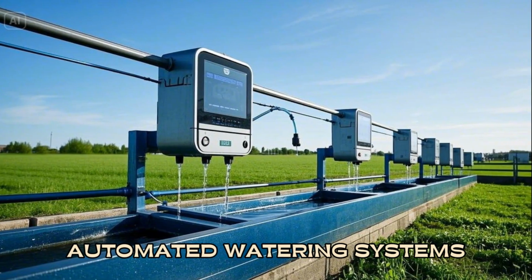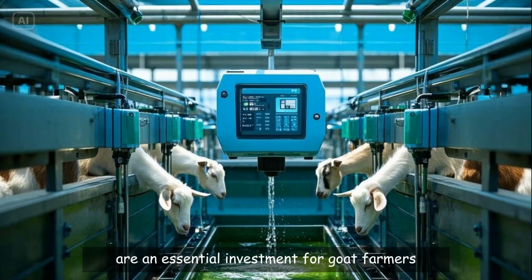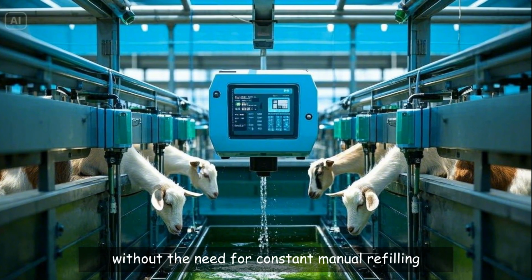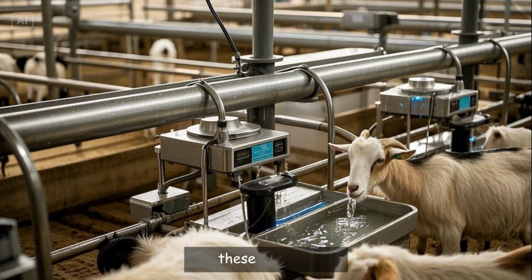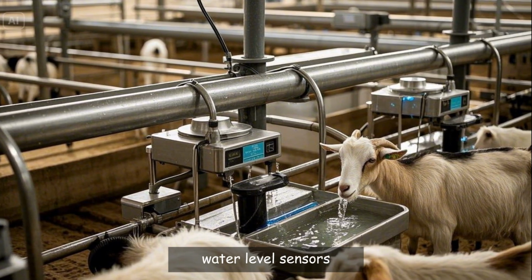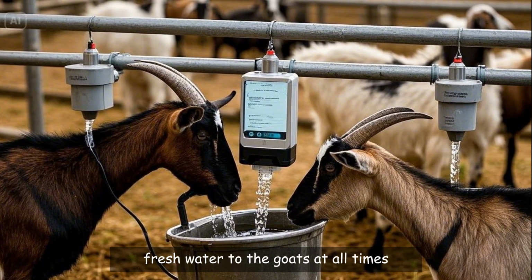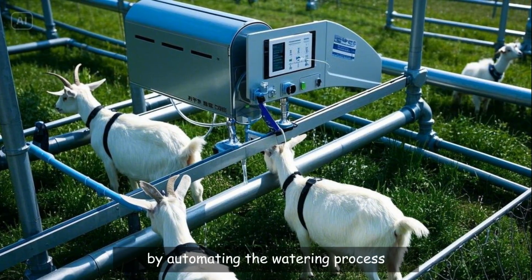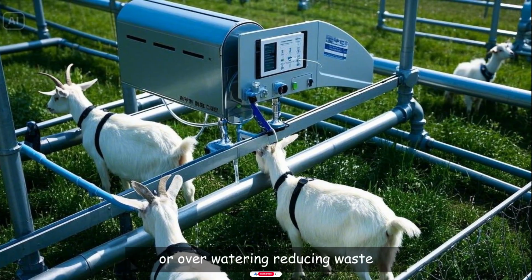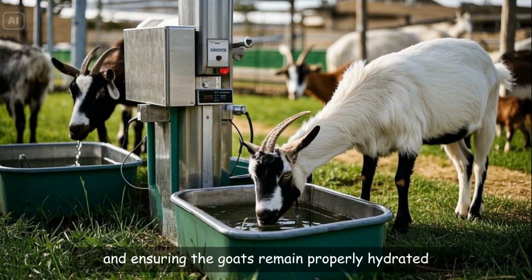Automated watering systems. Automated watering systems are an essential investment for goat farmers, ensuring a consistent and reliable water supply without the need for constant manual refilling. These systems typically feature automatic shut-off valves, water level sensors, and easy-to-use drinkers that provide clean, fresh water to the goats at all times. By automating the watering process, farmers can eliminate the risks of under- or overwatering, reducing waste, and ensuring the goats remain properly hydrated.